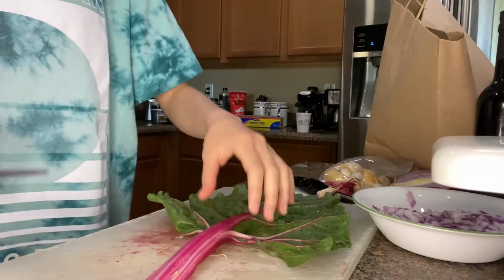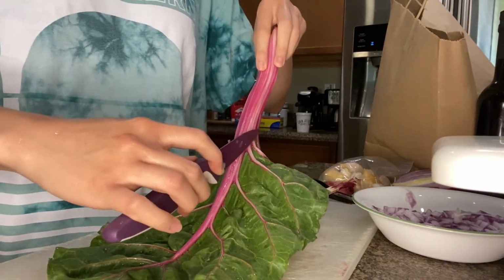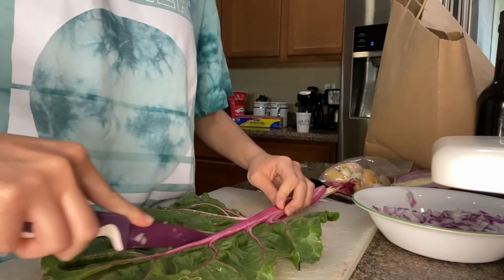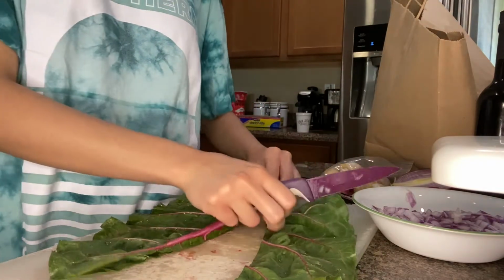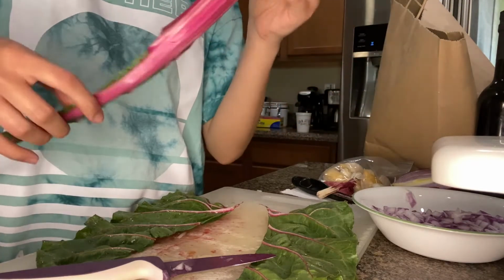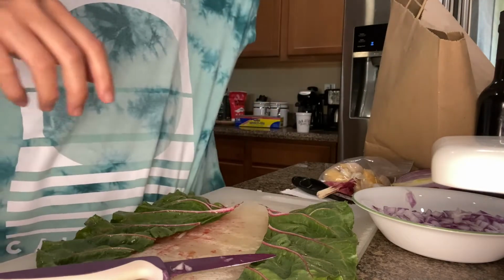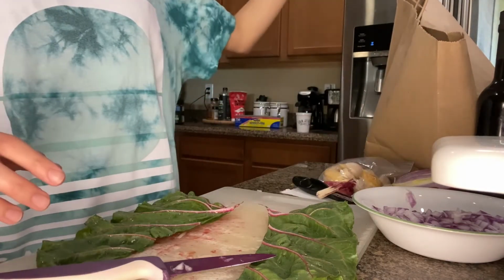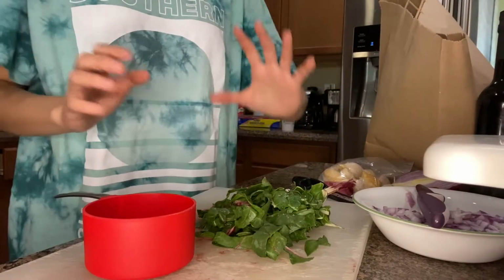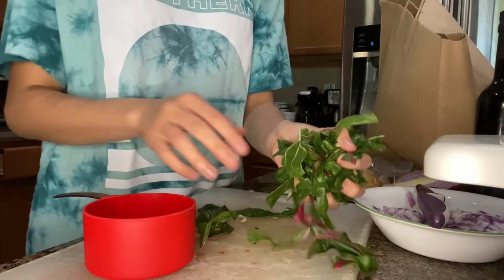All right, after you wash your Swiss chard, you're gonna go ahead and cut along the stem. You're gonna go ahead and set this aside. I'm pretty sure you could still use this for cooking, so if you wanna go ahead and save it, you can, but for now, I'm just going to set it aside in here. So what I'm doing with the leaf is I am just ripping it apart, and that's basically all you need to do.